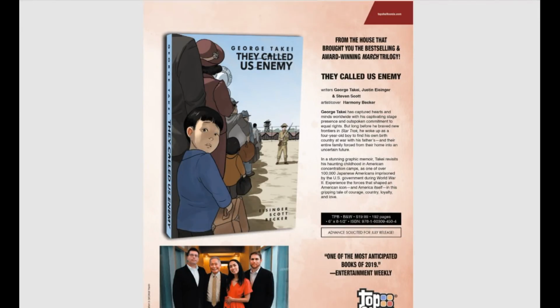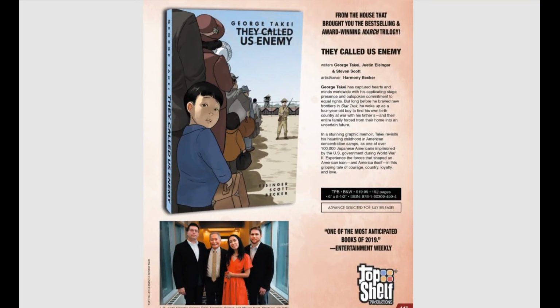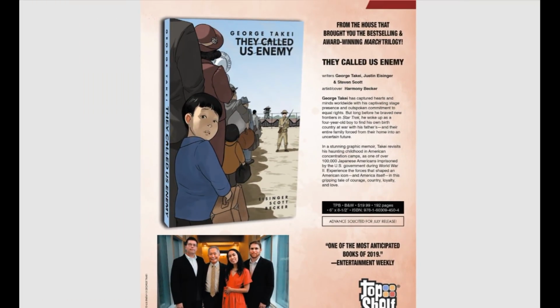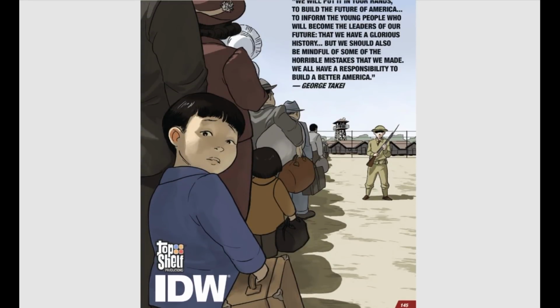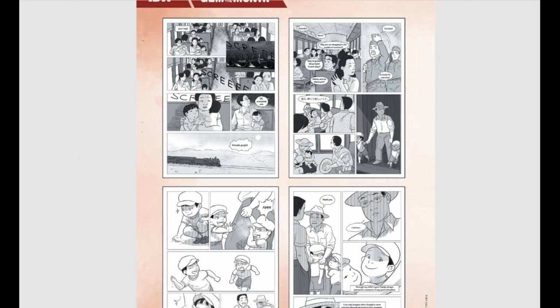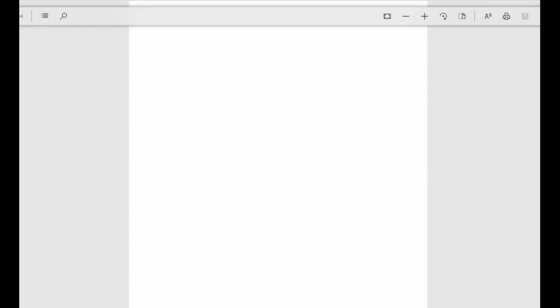And then we jump ahead to, I believe this is IDW who's putting this out. It's actually a graphic novel. I believe it's 20 bucks, and it's going to be released in July. It's co-written by George Takei, and it's loosely based on his own story in a Japanese internment camp during World War II when he was a child. The book is called They Called Us Enemy, and it looks really neat. Great cover, and the artwork is very manga-ish, but I think it'd be fitting of a story like this. It looks like it's going to be really cool. Great look into history as well.